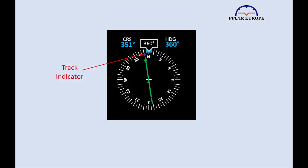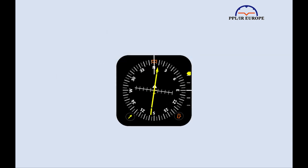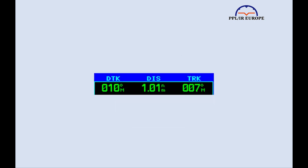With an EHSI, it's super easy. You use the course pointer or track indicator to stay on the track and just read off the heading. In this case, the drift is 9 degrees. With a mechanical HSI set to the inbound track, i.e. on a VOR or GNSS track, you can just read off the difference between the heading and track, again 9 degrees here. Or you can read it off the GNSS directly. This is showing 3 degrees.